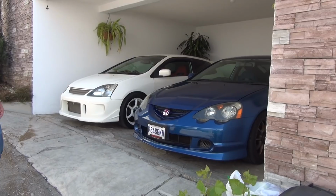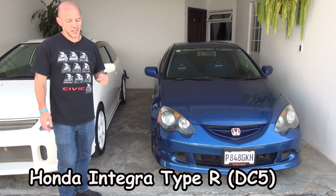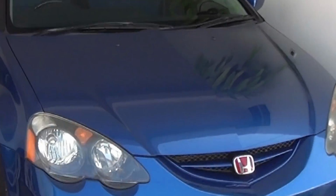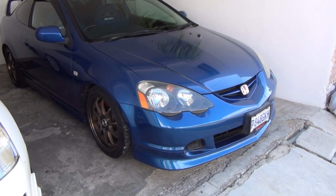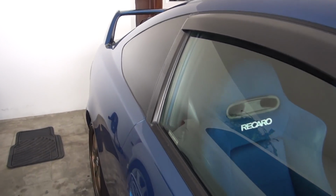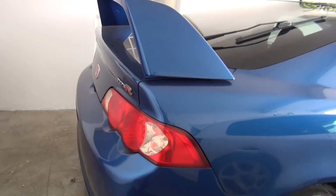Here we go. This is where things really start to get interesting. Your Honda Integra Type R DC5. Where did you get this car from? Japan. And this car is very rare because Honda makes blue, and the difference is the interior is blue too. Want to see? Yeah, I want to see for sure.